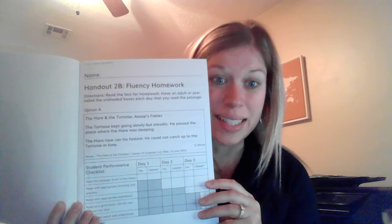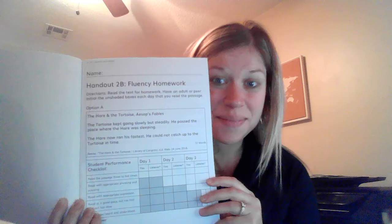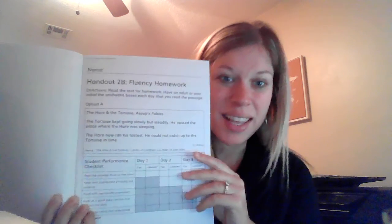Here we go. The Hare and the Tortoise, Aesop's Fables. Make sure you're echo reading. That means I read, then you read. So you can read on the screen, or you could read in your workbook. You could also read along on the slides.